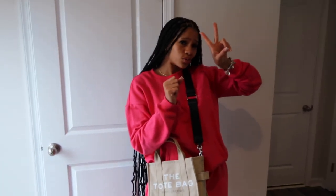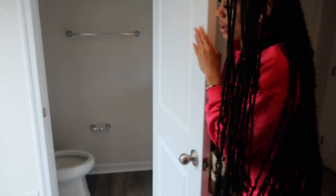So y'all, we have a 3-bedroom, 2.5 bathrooms. Two and a half bathrooms. So this is a half bath.